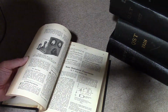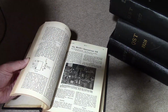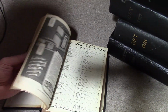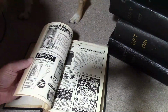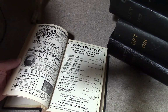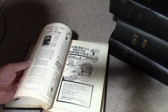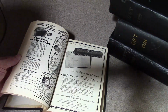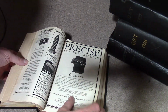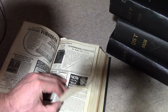Again, I think the best thing in these, sure, some of the projects are interesting, but I really like the old ads and some of the announcements when a new tube type came out or a new radio model. You get back into the 20s and 30s, building your own radio is far, far more of a thing than it is today. There are many, many people in the hobby, so there are many companies selling individual parts.